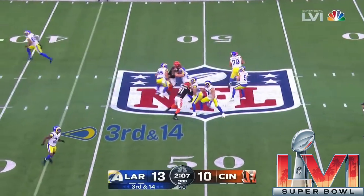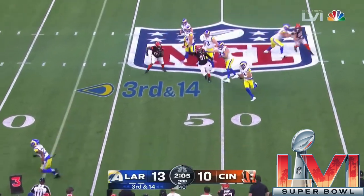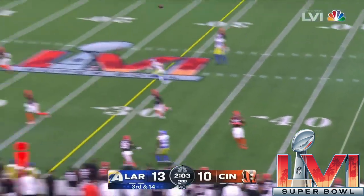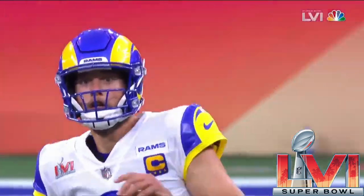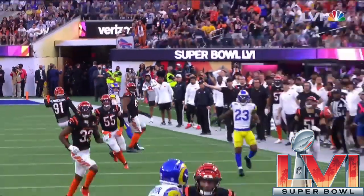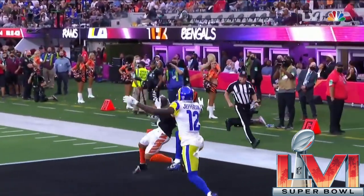Now a 3-man rush. Did it a lot against Kansas City. 8 covering. Stafford says go deep downfield, and it is picked off. Takes us to the 2-minute warning. Bengals get it, down by 3.